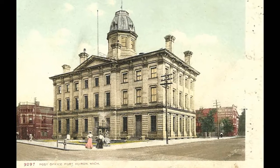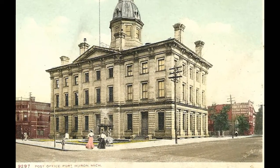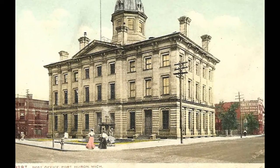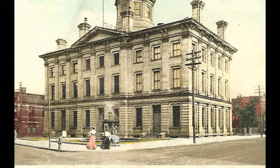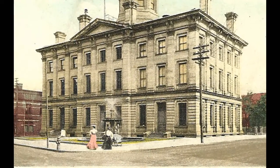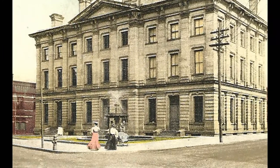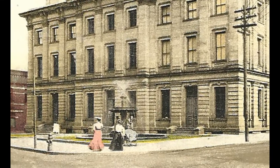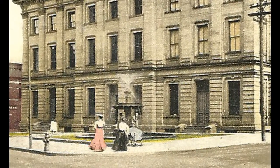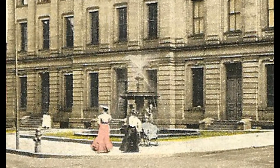In 1974, the Custom House won a place on the National Register of Historic Places. And it certainly is an historic place. To some, an Indian burial ground. To others, the Custom House. To others, the Post Office. And to yet others, the Federal Building. I think I'll always remember it as the Post Office.